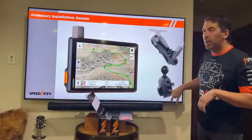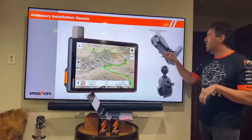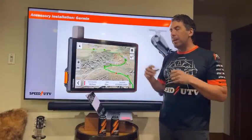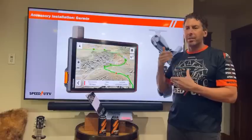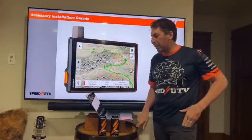This is just their little inch to inch and a half bar mount. This goes on the V bar, and this is a C mount, 2 inch or 2.5, and that goes right on our V bar. It sits right above your radio intercom and points right at the driver. It fits perfectly on our dash.